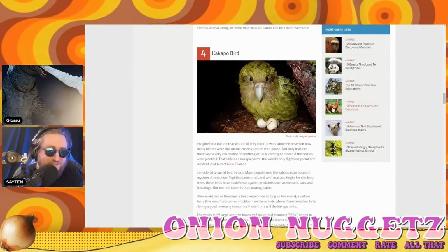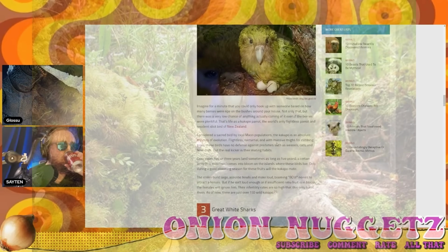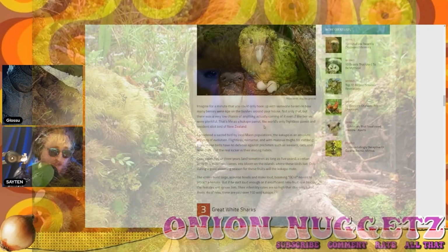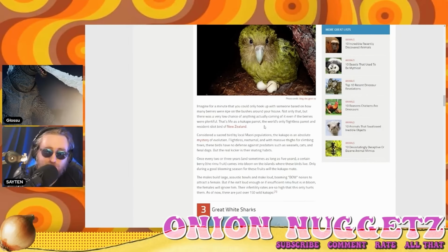Oh shit. The Kakapo. Kakapo bird. Yeah. This one looks kind of British, so I'm thinking. Imagine for a minute you could only hook up with someone based on how many berries were ripe on the bushes around your house.